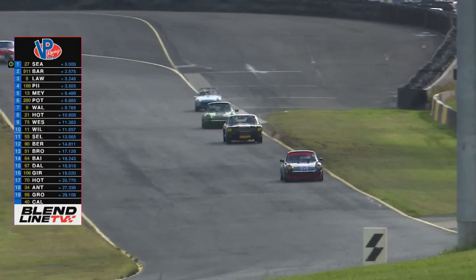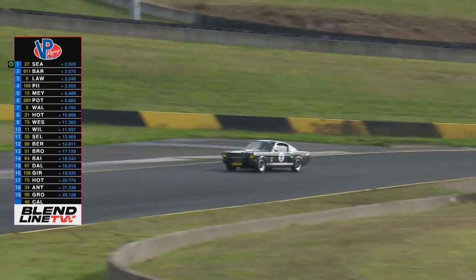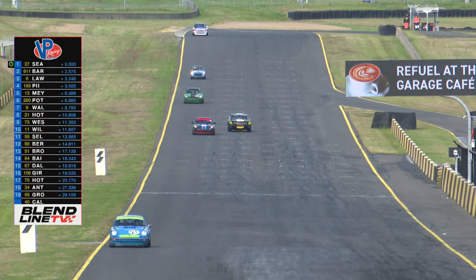I reckon that Lawler's going to have a good go at getting second position down the straight this time. Well, if he can get close to Barber out of turns 10, 11, surely he'll have the pace, and he looks like he's close enough to do something about it. I think so too. As they come out onto the straight, Meyer in position 5 there. There's not much he can do about that at the moment. Here comes Lawler out of the slipstream and just sails on past the 911.